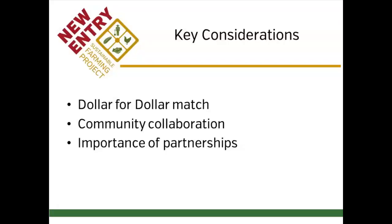This program does have a dollar-for-dollar match, which means that for every dollar of federal funds that you request, you need to be able to provide documentation for that amount of funding in match. And that can be cash or in kind. And there are various different ways that that can be met, but really important to think about as you're applying.